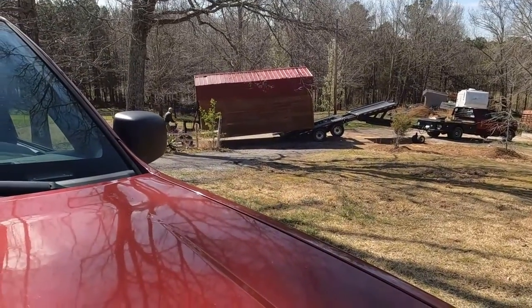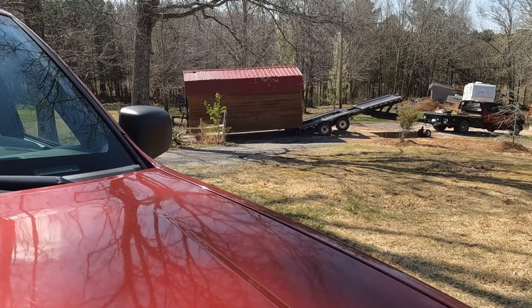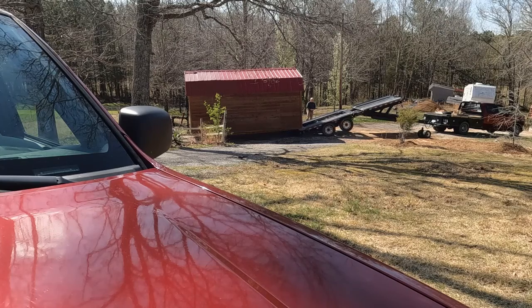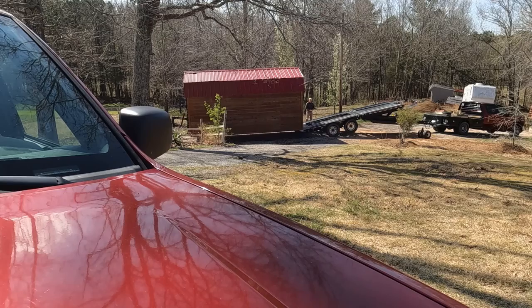No, we missed the beginning. I wasn't paying attention. He's using his mule to get the barn down. And then he's gonna use, I'm gonna guess, the mule to move it around where we want it. He's got a set of wheels that's gonna go on the front. It is just the coolest trailer. Hydraulics every which way you can imagine.